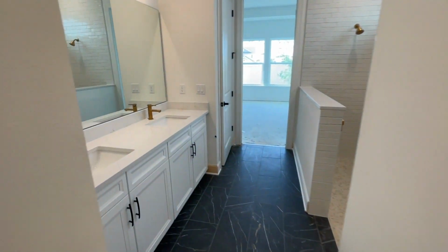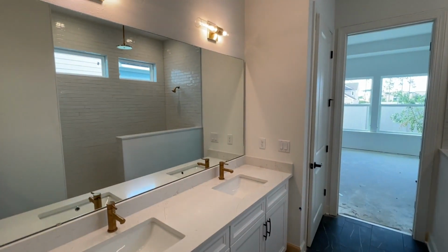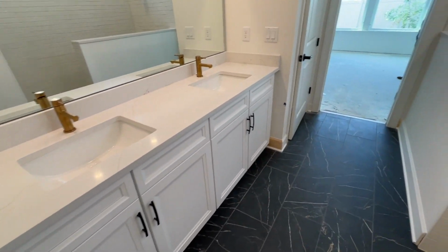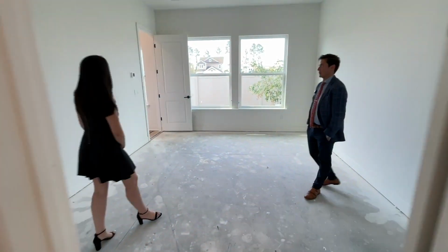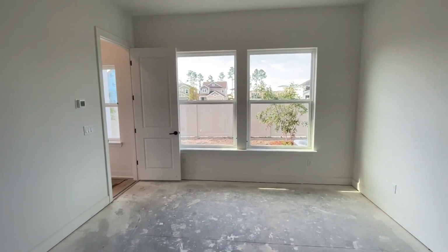And of course, you have your own thermostat here in the owner suite to control your Carrier systems. David Weekley is incredibly efficient in terms of the way we build. Awesome.